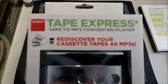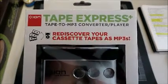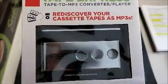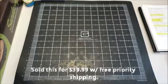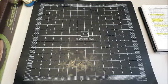For $2 I got this. What is this? Ion Tape Express tape to MP3 converter player. It converts your tapes to MP3s. This is brand new in the box, and I know I can at least get 20. I can't remember if it goes up as high as 30. I looked it up like a week ago, so I don't really remember anymore.